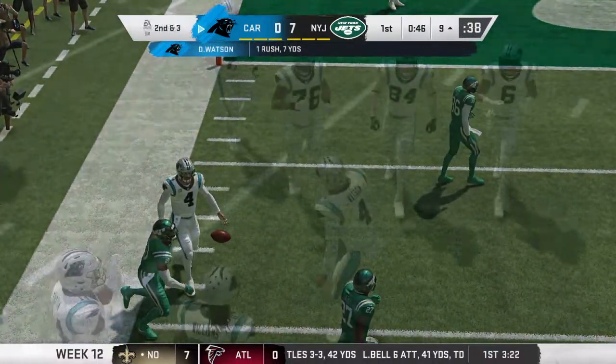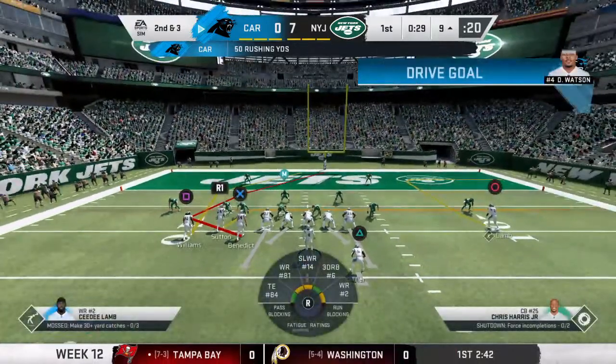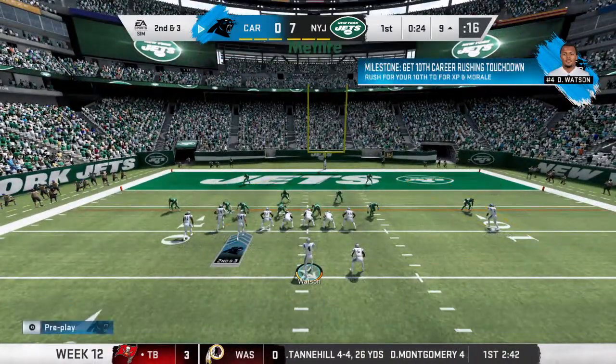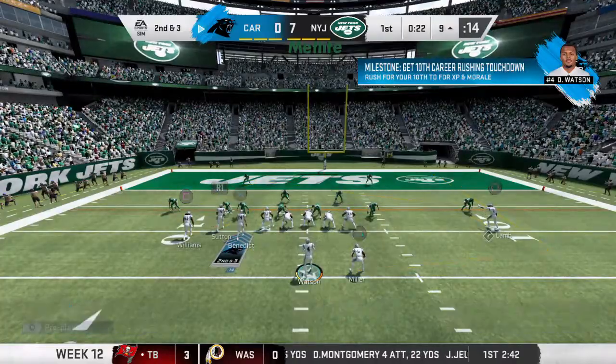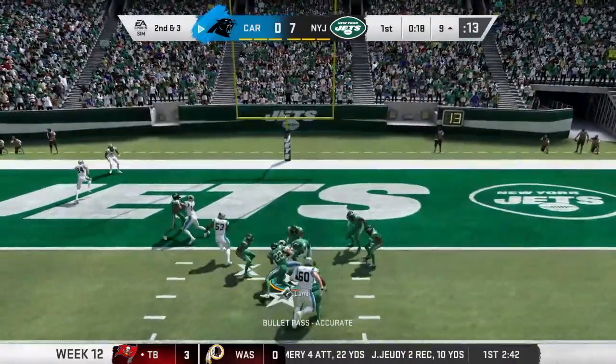He'll pick up 7 there on the first down keeper. Oh, man, that wasn't far from breaking in a big way into the secondary. Read option, quarterback kept it. And while he didn't get a first down, he did get a nice chunk of yardage. Only a nice tackle prevented it from maybe going all the way.